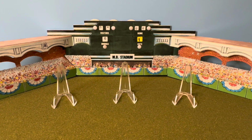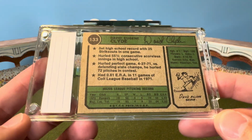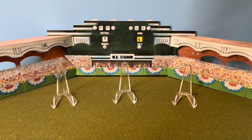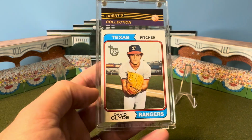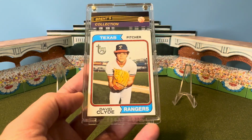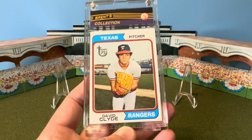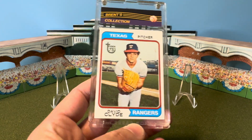He was going to be the next big thing. And he has a rookie card in 1974 Topps. That was a big deal back then. Let's look at the back here. David Eugene Clyde. He was a complete stud, but didn't work out. But here you go. I actually found a buyback version, 75th Topps anniversary buyback version of his rookie card. So like I say, when I can find actual rookie cards of guys with the buyback treatment, I think it's pretty special.